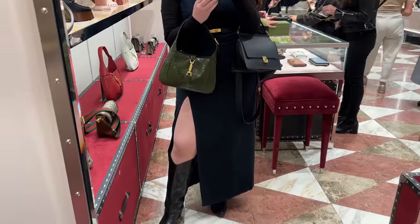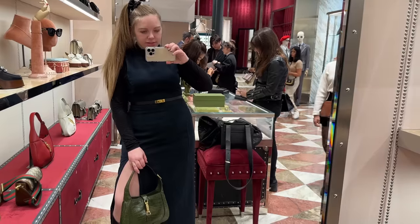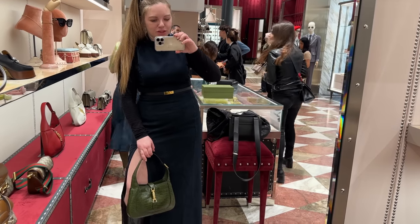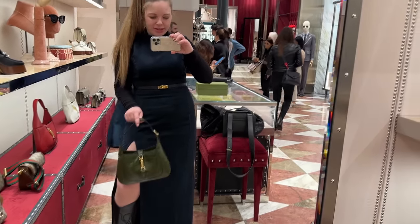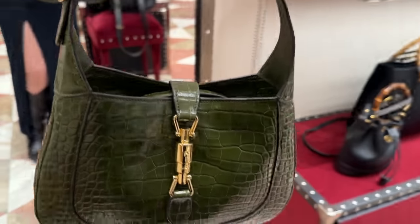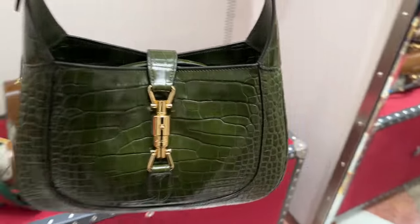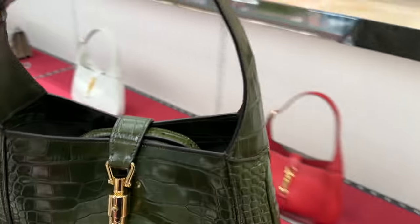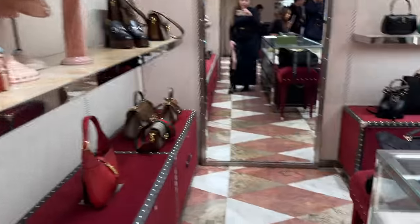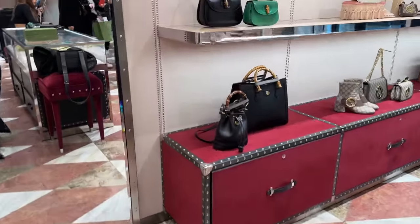It's beautiful. I feel like it's maybe a tie between the Blondie bag and this amazing Jackie bag. This is so classy versus the Blondie is very vintagey. This is vintagey too. I don't know, this one is just a great mix between vintage and super classy. These are the Dionysus bags, and let me show you some more items.